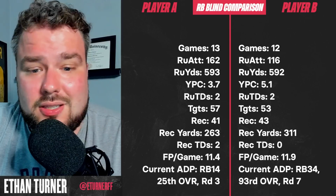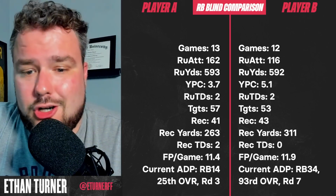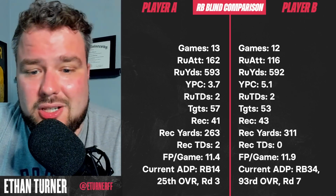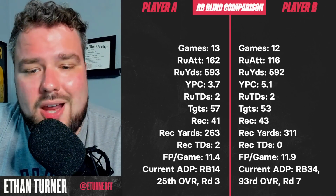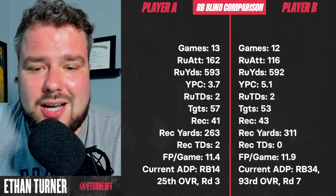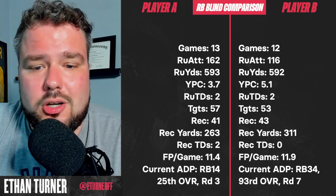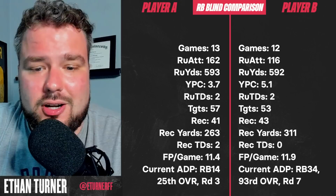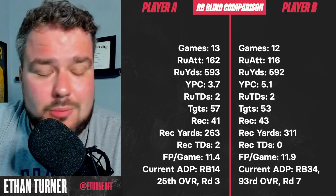Rushing attempts are about the same, a little bit less for option B. Rushing yards, though, almost identical, but yards per carry, this is where this rushing yard number is coming from. Way more efficient on the right side. The guy with 12 games, very efficient on the ground, 5.1 yards per carry. That's an excellent clip for an NFL running back. Rushing touchdowns are the same. Targets and receptions almost identical.